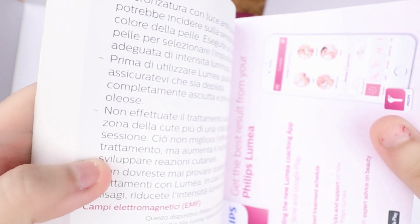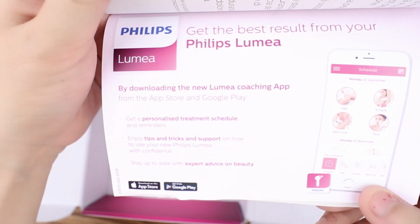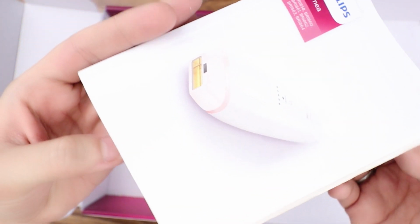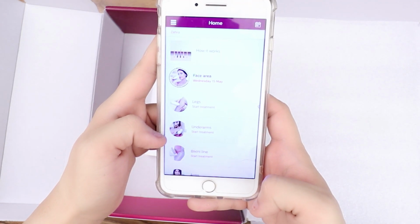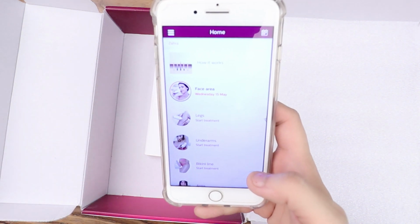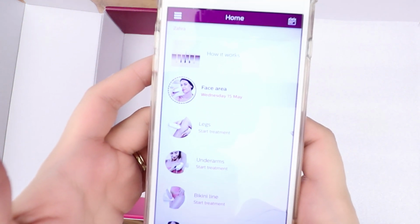And here is this little leaflet inside, which is telling us about a very amazing feature, that is the app, which is available in the App Store as well as the Google Play Store for the Android. And after you download that app that I already have in my phone, I will be showing you that. So this is the Lumea app which I have already downloaded. So this app is going to be really handy. It would ask you your skin tone at the beginning, the color of your hair, so that it can register and make the experience more personalized for each and every user.